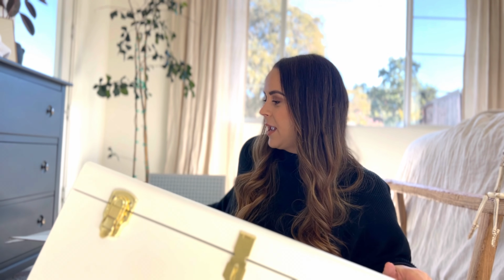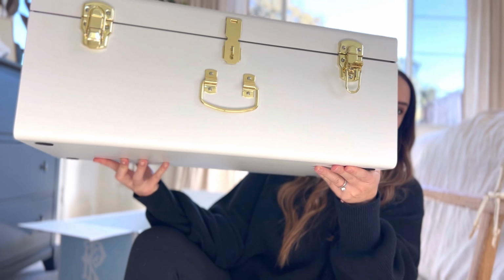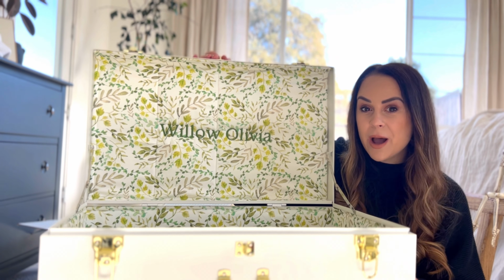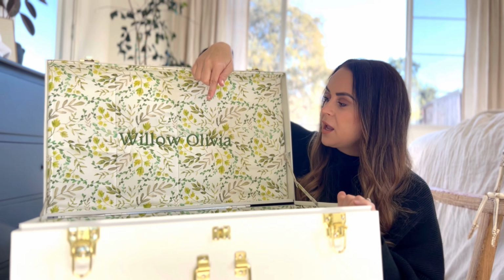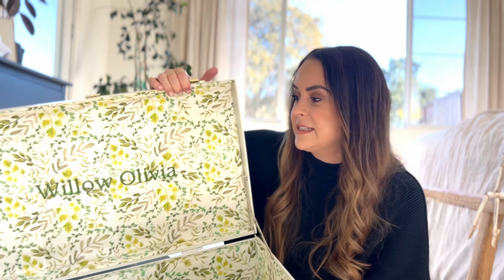So I found this little trunk. Let me show you guys. It's from the company called Petite Keep. I bought one for my son too, but it's just this beautiful little trunk. It is so cute. And then, oh, how cute is that? There are so many different kinds of fabric options, so many different colors that you can choose for their names. And let me turn the camera around so that you can really see it.